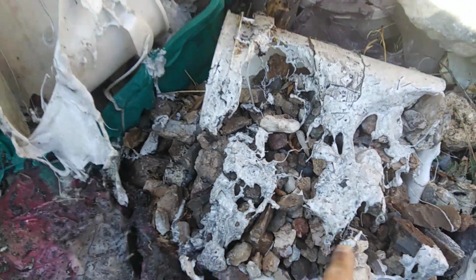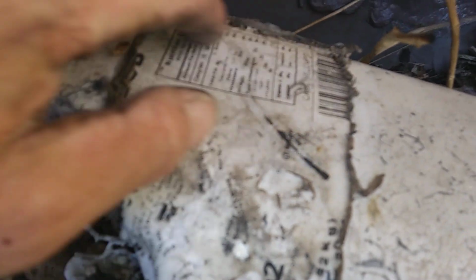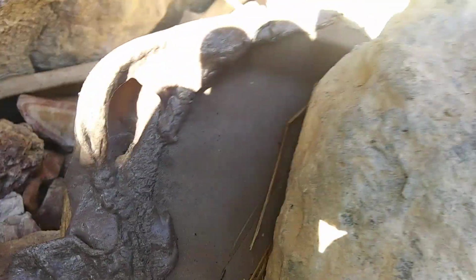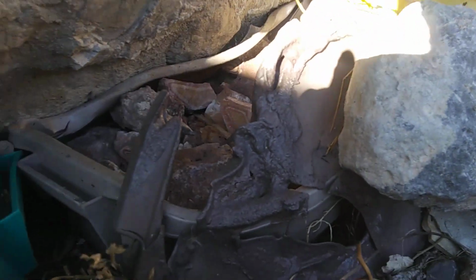So this bucket we've checked out, this bucket is the same. You can see the remnants of it here, and it spilled its load out here. But here, it's relatively untouched. Completely untouched. And here, you can still read the paper writing on the label. Nutrition facts of whatever this was. I'd have to look a little closer. It's not really my point. My point is, untouched, melted. Untouched, melted. Fire don't do that.